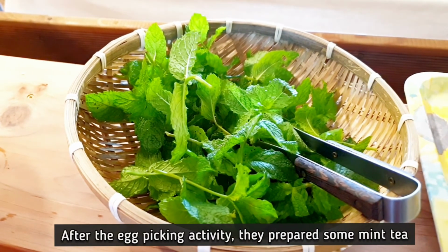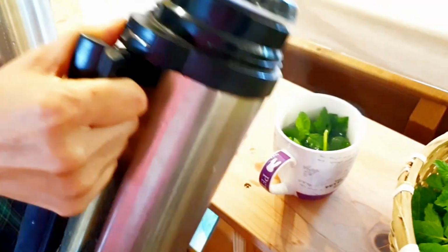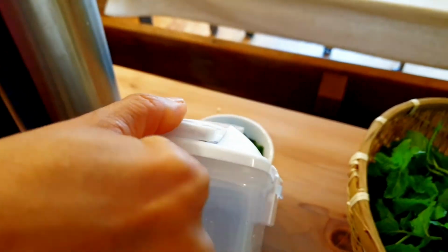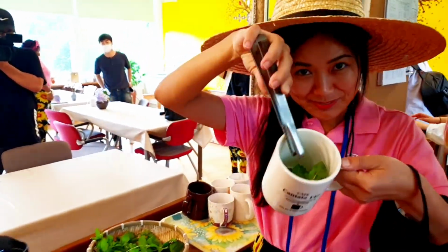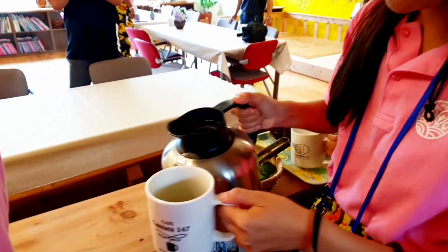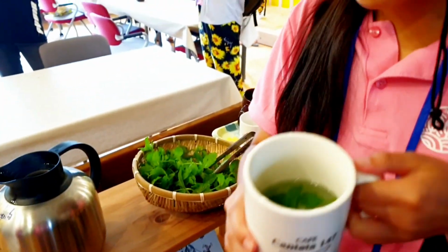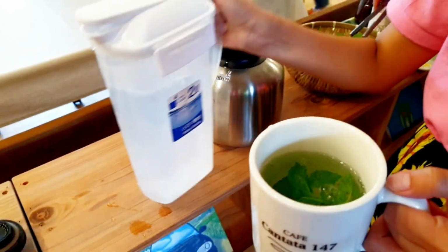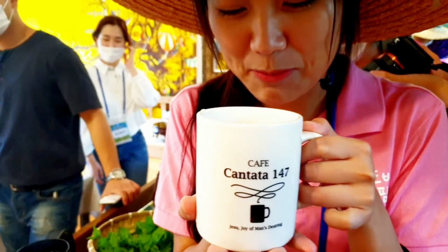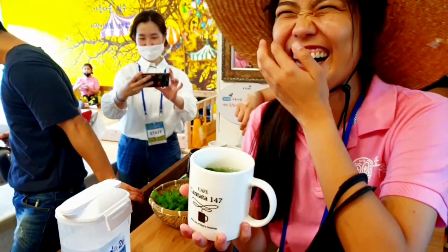Prepared some mint leaves here, so we can make mint tea. And a little bit hot water. And then cold water. Oh, delicious mint tea. How does it taste? I don't know. Smell good. Yeah, smell good. Yeah, it does.